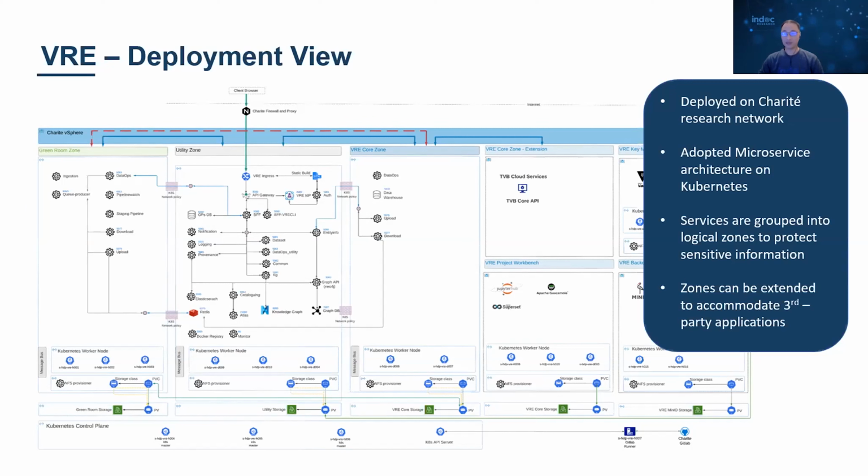The VRE is built to be flexible and can be easily extended to include a specialized deployment of third-party services for better interoperability. This has enabled the VRE to provide custom features that are not natively developed by the VRE. In fact, we recently integrated a few TVB services with the VRE. The TVB backend was deployed inside one of such extension zones. And I believe Patrick in the later part of the presentation will tell us more about it.